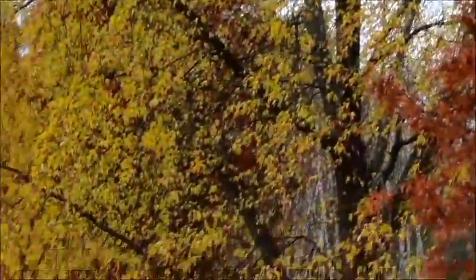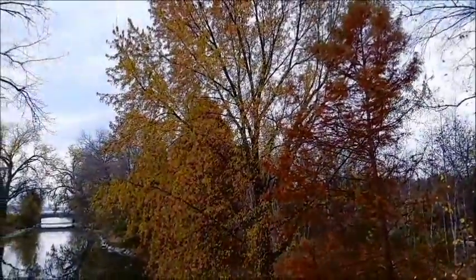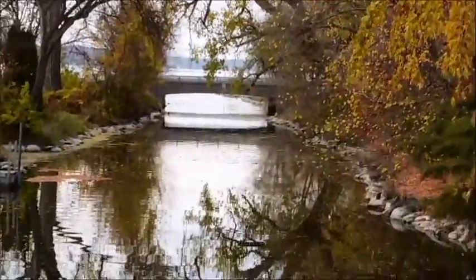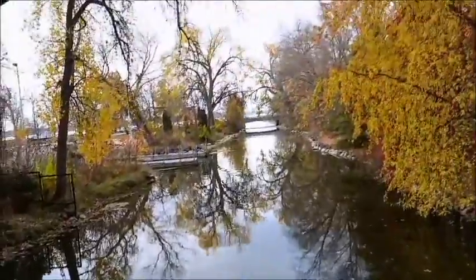Beautiful trees, just beautiful. There we go. There's a lake off in the distance there. Dropped my notebook in the water.